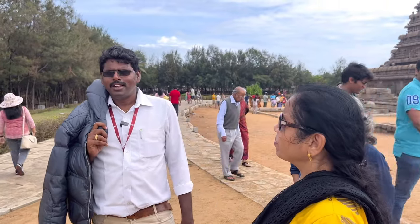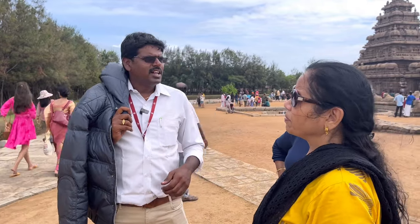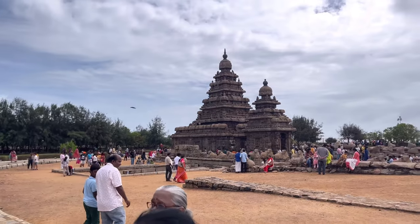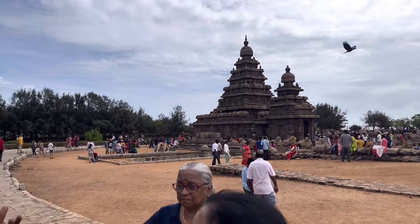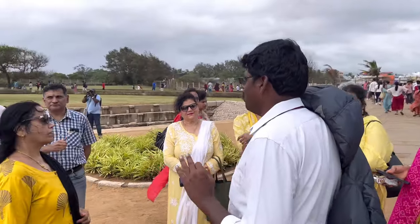Mahabalipuram. Mahamalla, the great warrior. King Narasimha Varma was familiarly called Mahamalla. In olden days, it was also called by the name Mahabalipuram. Mahabali, the great warrior. One of the best UNESCO sites in Tamil Nadu is Mahabalipuram.